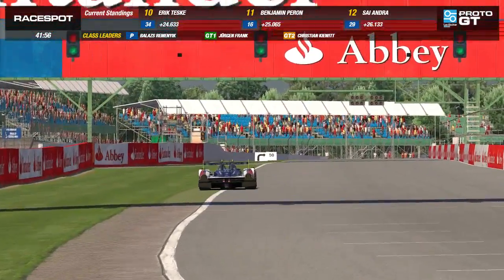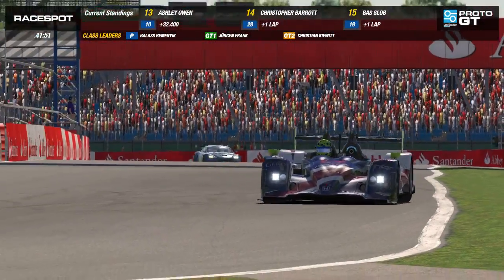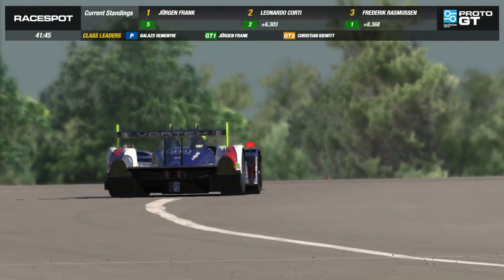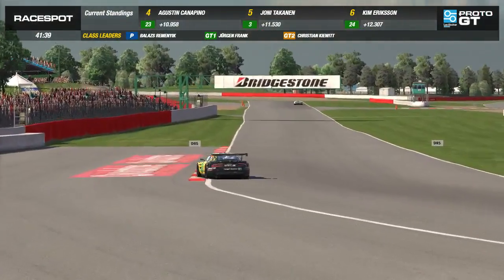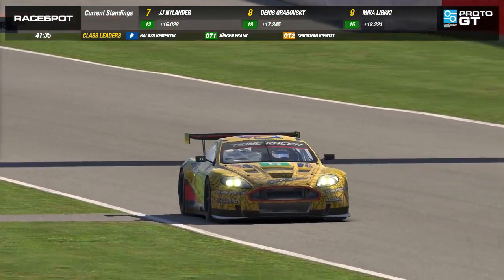It's the number 2 machine, Leonardo Corti, in second place to his teammate, Jürgen Frank, who's still out front there for qualifying on front row of your GT1 category. That's the Nürburgring livery you can see on top of the home racer SimRC car. So you guys love the Nürburgring, of course, but they will go through with no real issues at all.